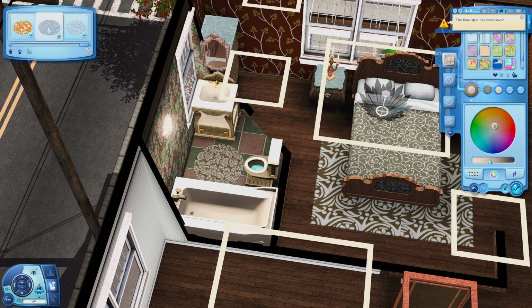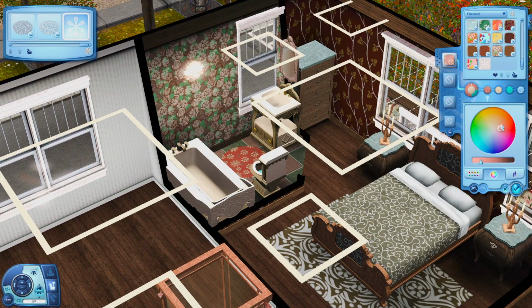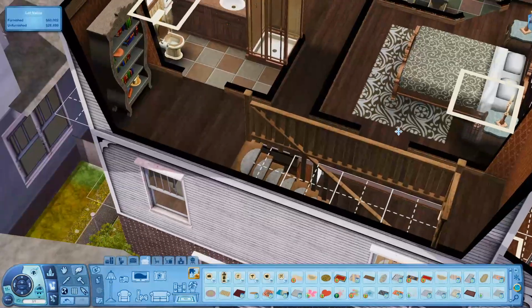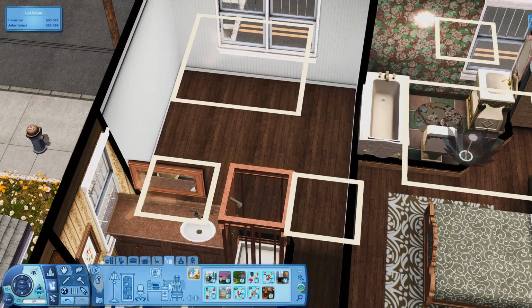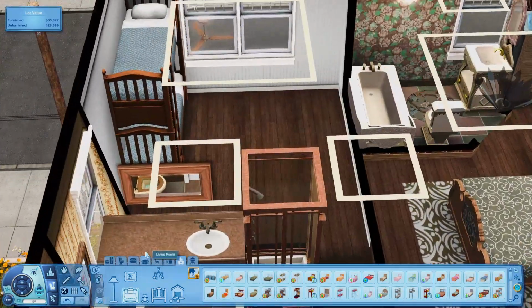I realized after I was done recording that I forgot to replace some of the lights in the house. So you'll see that the kids room and maybe the bathroom, one of the other rooms has the original ceiling light. So I ended up replacing it off camera, of course. But moving on, this is the last room.